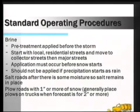The way we do our program here in Winston-Salem is we start with local residential streets and try to cover all the residential streets, and if we cover those we move up to collectors and then up to major streets. All of that is predicated on the conditions and how long we have when we know a storm is coming before it actually occurs. The last bullet there is that the brine should not be applied if precipitation is going to start as rain. The obvious reason is that it would wash it away. We would spend resources to get the material out on the street, but if it starts as rain instead of snow or ice, it's just going to wash away that material.